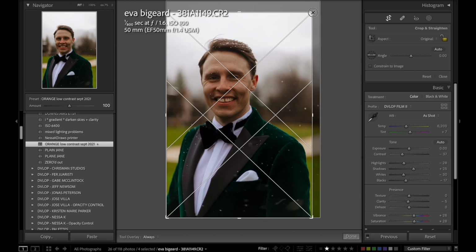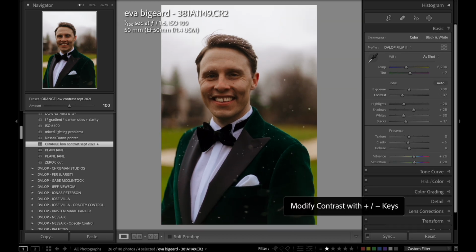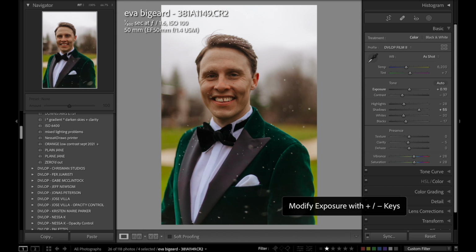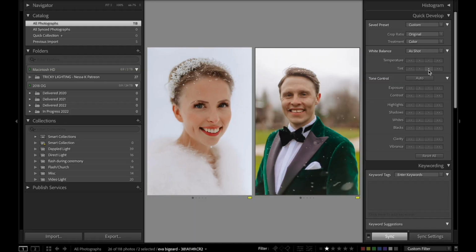I'm gonna recrop this a little bit and just try to edit it to the best of my ability. I'm gonna bring up the shadows a little bit and bring up the exposure and bring down the contrast. And I think since these two images are roughly from the same set, I'm just gonna try to make them match skin tone wise as much as possible. I think that this is the best that we're gonna get, trying to get these two to match. I think that it's lovely.